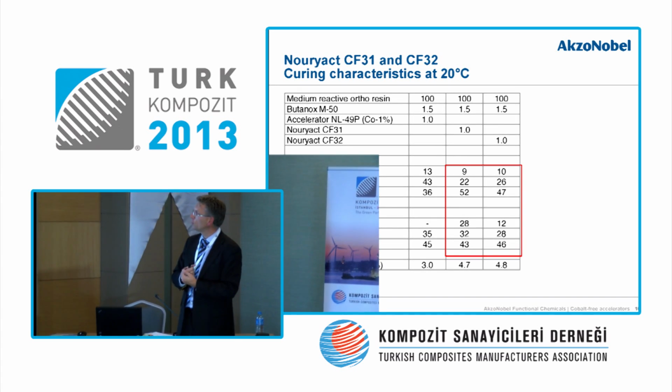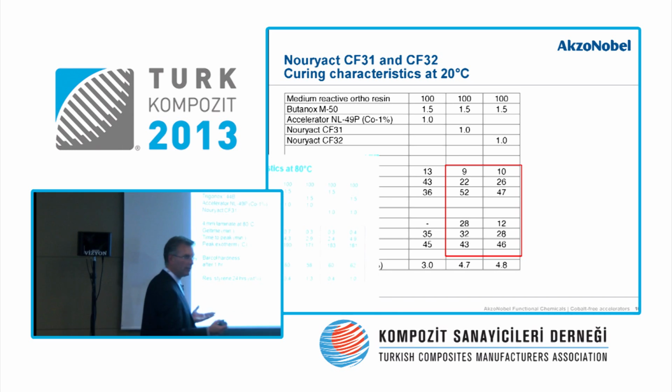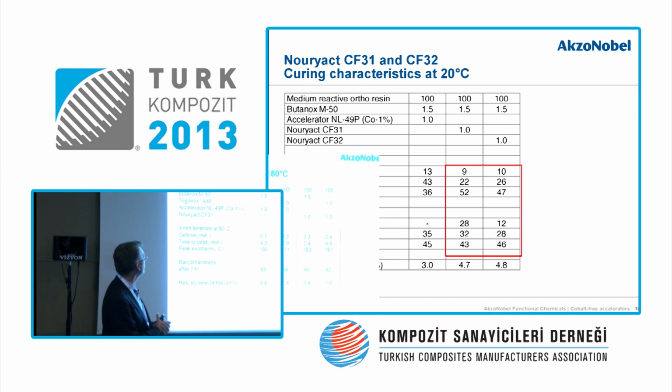At 80 degrees Celsius, curing at elevated temperature is really important for most customers because they want to have a faster RTM system, for example, and they would use Trigonox 44B, acetyl acetone peroxide, in combination with cobalt because they believe that's the fastest system. It's true. Acetyl acetone peroxides are the fastest peroxides that are available in the marketplace.